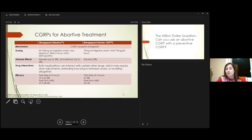And these don't have the same issues. If you did have a stroke in the past, if you have really high blood pressure, if you had issues with triptans, these work completely differently. So they are a really exciting option for a lot of patients.